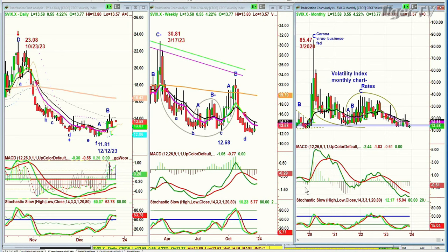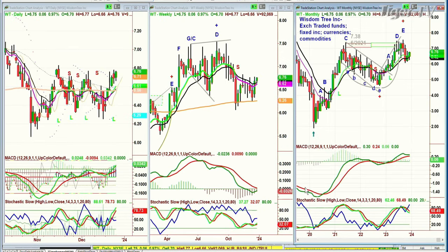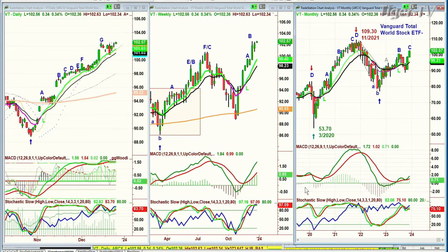Unfortunately, TradeStation doesn't have the New York Stock Exchange anymore, not for a while, but for years. So I'm going to have to use a benchmark of WT. WT is WisdomTree Exchange Traded Funds. Actually, I'm not going to go there. I'm going to go to VT, which is the Vanguard Total World Stock ETF.